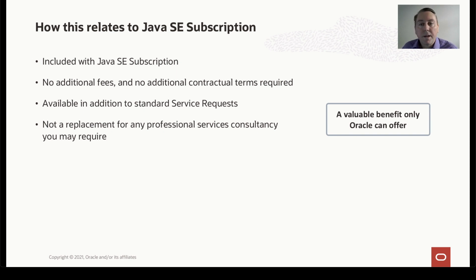It's available in addition to the standard service requests that you might file through My Oracle Support, MOS as it's sometimes called. You can still continue to file those service requests, but this set of three elements is available to customers in addition.